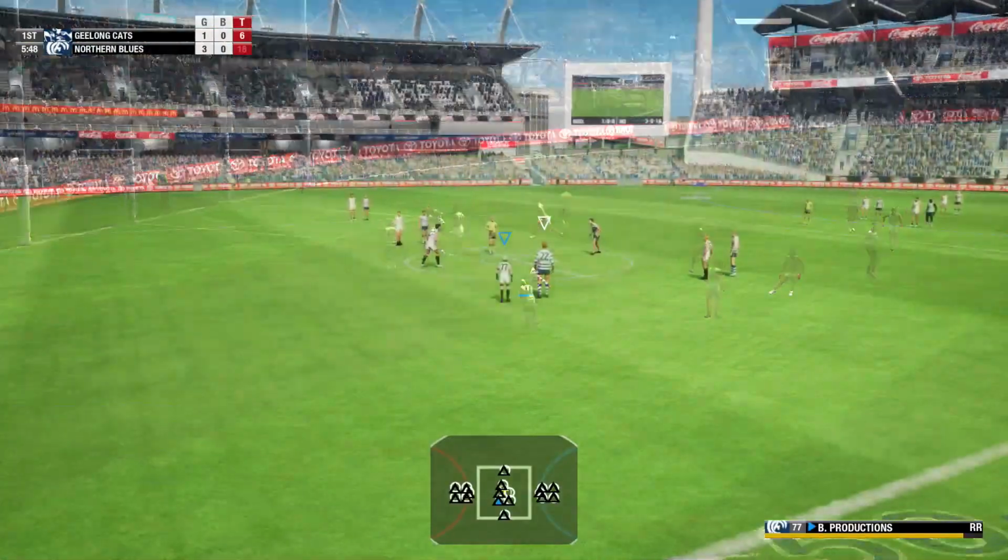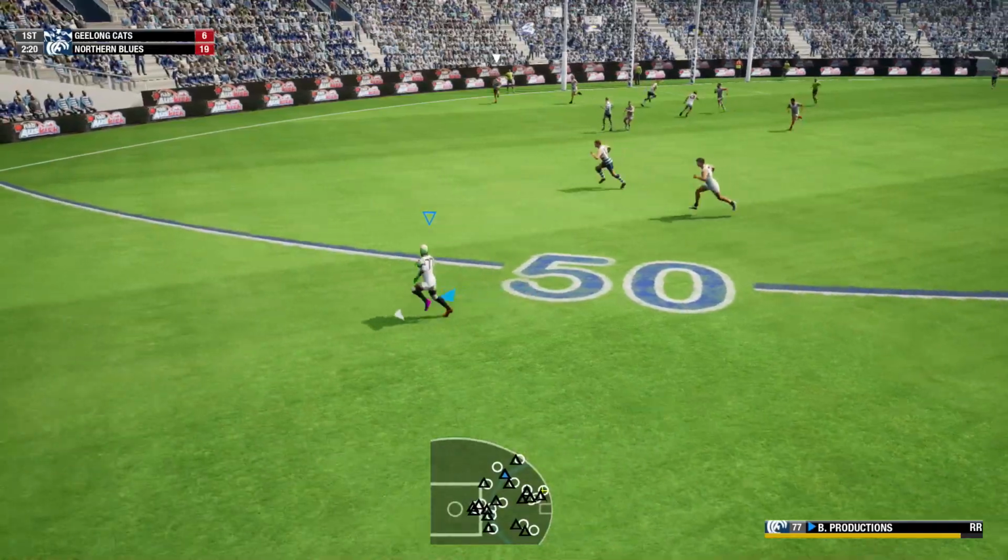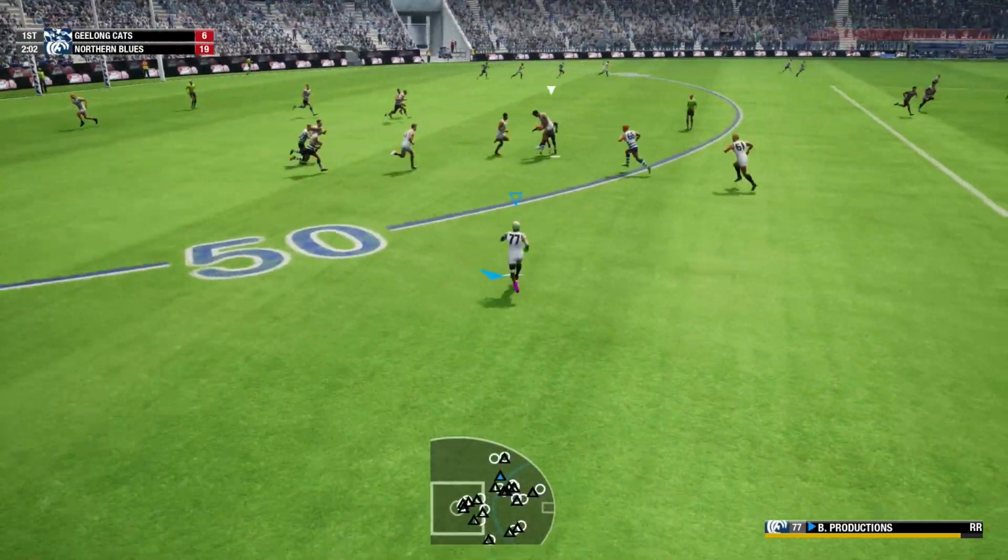Three touches, the one goal. He deserves to be in the AFL. I don't know why he isn't. Oh, there you go. Into the middle of the ground.